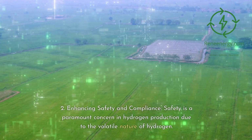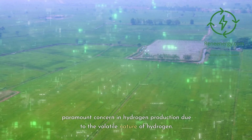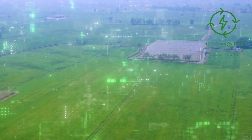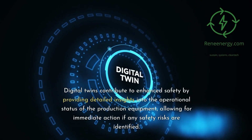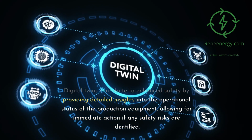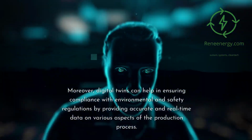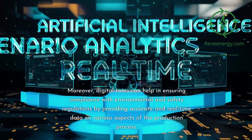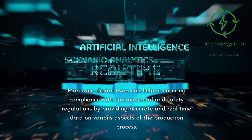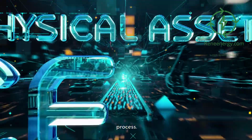2. Enhancing safety and compliance. Safety is a paramount concern in hydrogen production due to the volatile nature of hydrogen. Digital twins contribute to enhanced safety by providing detailed insights into the operational status of the production equipment, allowing for immediate action if any safety risks are identified. Moreover, digital twins can help in ensuring compliance with environmental and safety regulations by providing accurate and real-time data on various aspects of the production process.